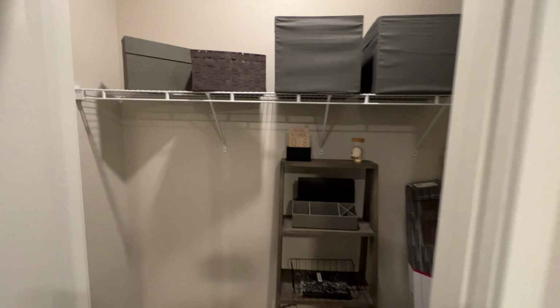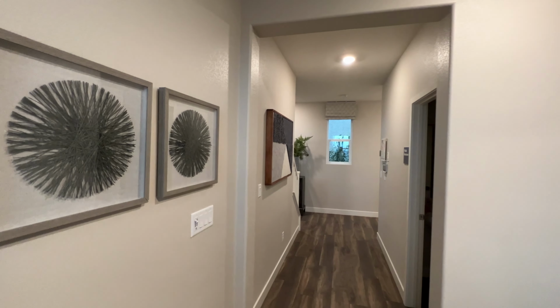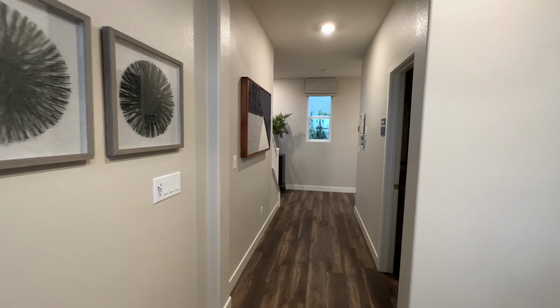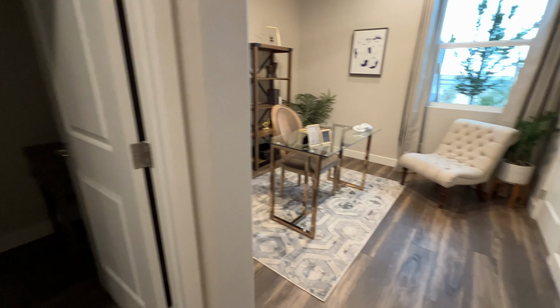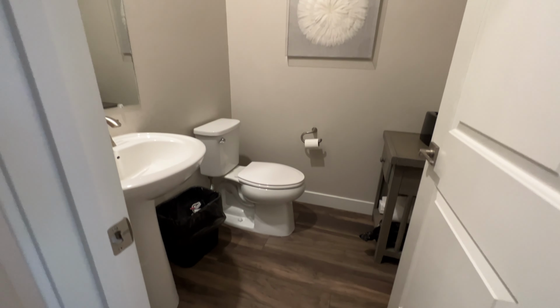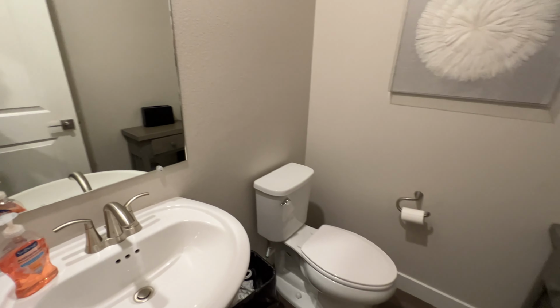Let's check out if this is a closet. Yes, it is. Look at this. Yes, definitely. What you can probably do, my suggestion is to close this door so you have a first floor bedroom. The only thing is, this one is only a half bathroom, so I'm not sure if you can extend this to a full bathroom, but definitely appreciated that you have a half bathroom here. Hello, guys. So that's your half bathroom, guys.